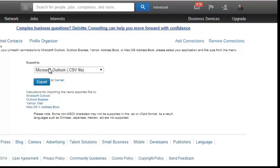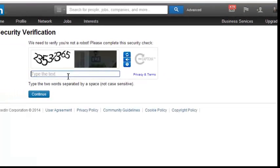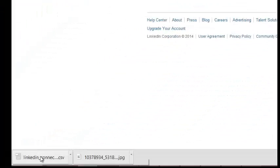Now you're going to see where it says Export to Microsoft Outlook. I click my Export button, and now I need to fill out this short little CAPTCHA, and then I click Continue. And now it says your connections were successfully exported, and if I scroll down to the bottom of my page, I can actually open the file. Now this is typically going to open in Microsoft Excel, or if you have some sort of Excel emulator, it will open in that, such as OpenOffice.